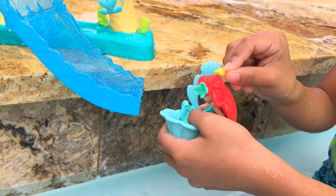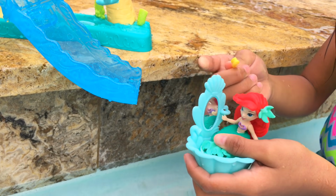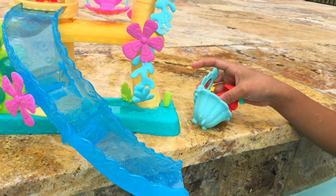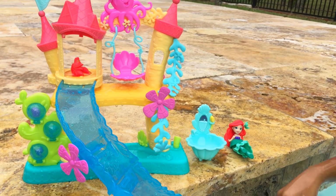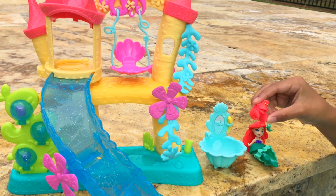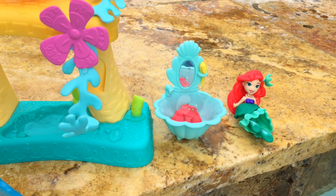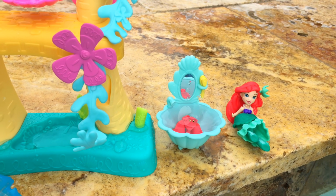Look at her hair. So red. I love that. I like this. There she is. Oh, no. She's a little too heavy. It's time for Sebastian to take a bath. Let's put him in the bathtub. Here we go. Ooh, you can't really see him. It's okay. He can read. He's a crab.